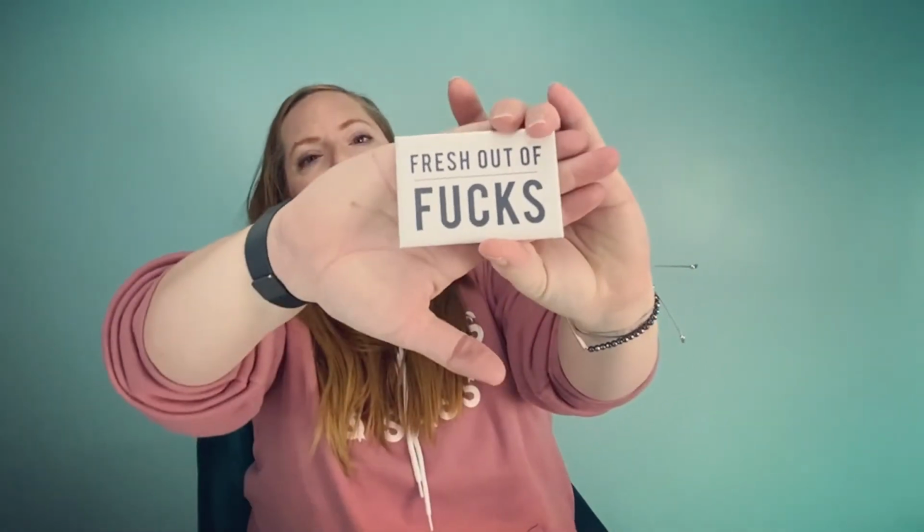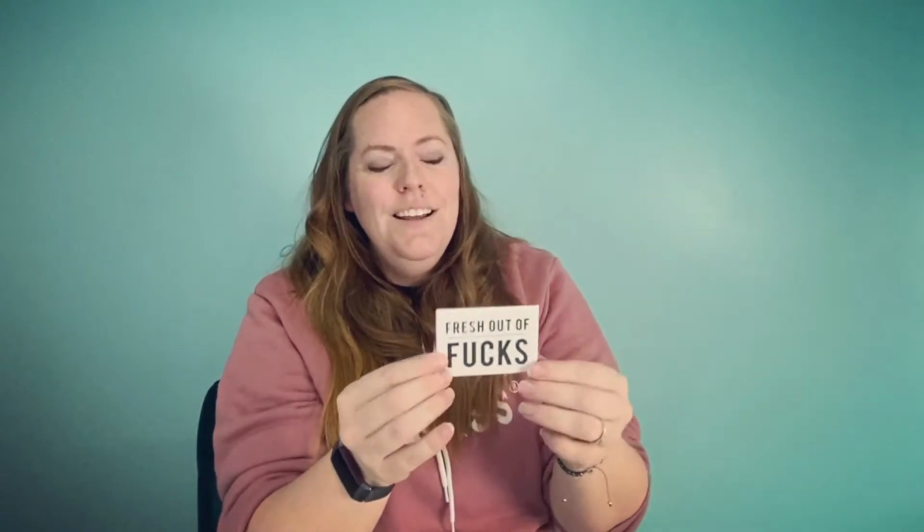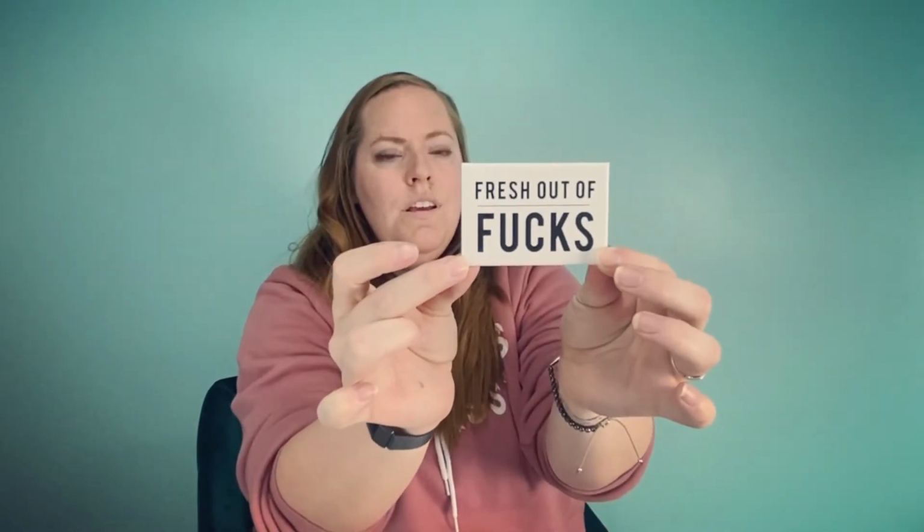Next up we have a magnet. Oh, this comes from Steel Pedal Press, and it says "fresh out of fucks." So yeah, it is a 2" by 3" I believe.